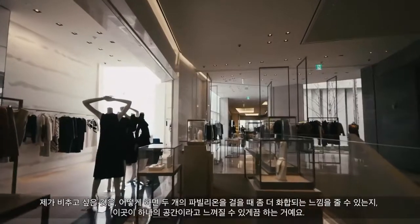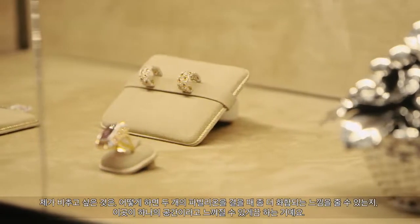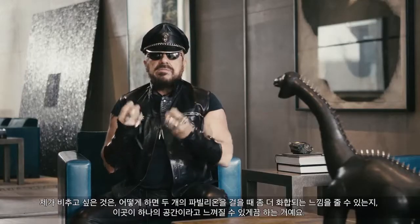What I feature on is, how do I make it cohesive as you walk through this, the two pavilions? Do you feel you're in one environment? And I feel that I've succeeded very well.